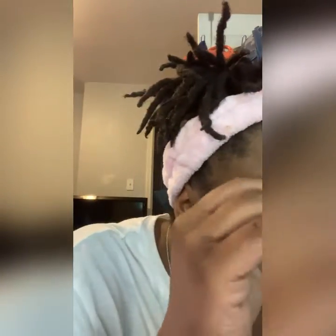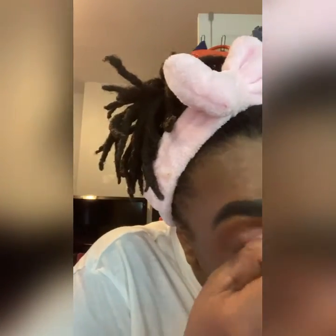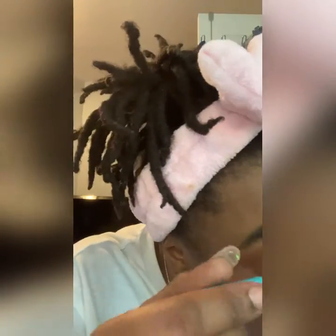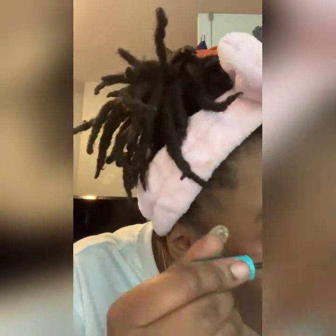It's always the inner corners for me. Now you see me applying my mascara just to make sure my natural lash blends in with the falsie.